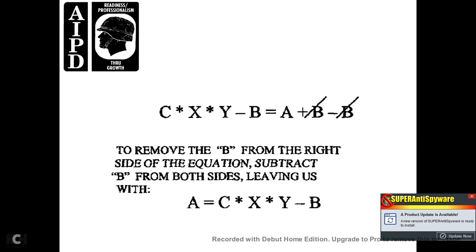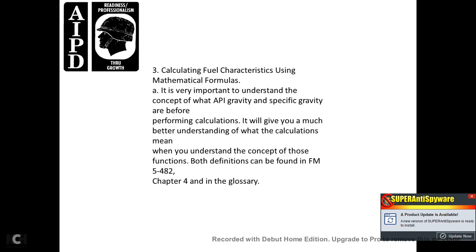To remove the b from the right side of the equation, subtract the b from both sides, leaving us with a equals c divided by x times y, minus b.